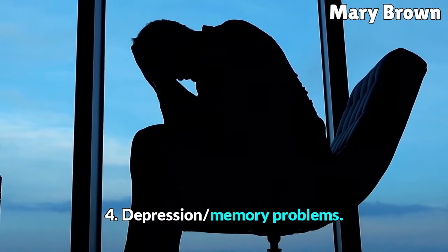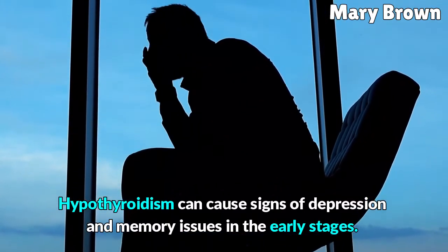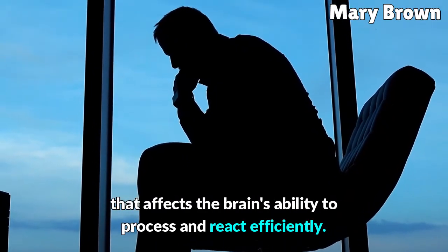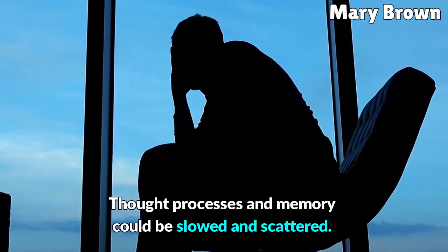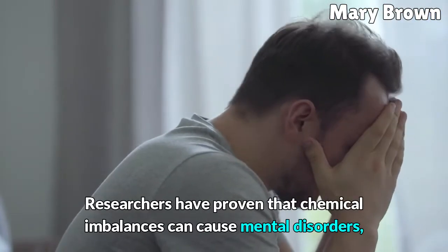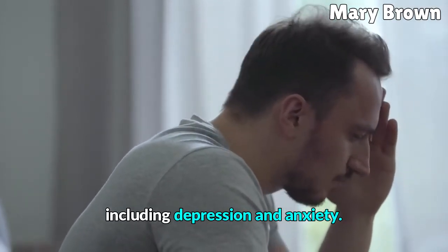4. Depression/memory problems. Hypothyroidism can cause signs of depression and memory issues in the early stages. When the body can't metabolize calories for energy, that affects the brain's ability to process and react efficiently. Thought processes and memory could be slowed and scattered. Iodine deficiency affects many chemical reactions within the mind and body. Researchers have proven that chemical imbalances can cause mental disorders, including depression and anxiety.